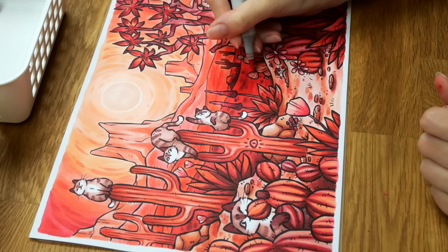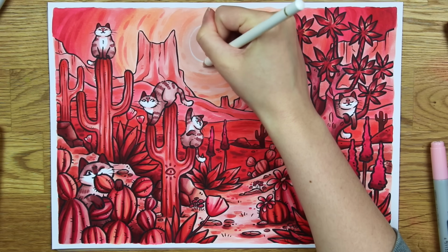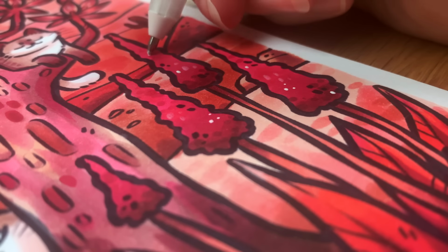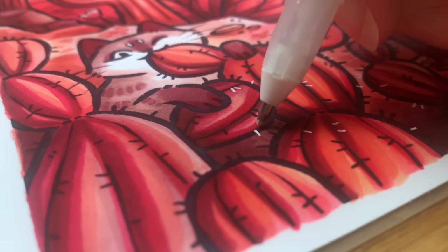I could probably have worked a lot more with this and keep adjusting the contrast and values and saturation, but there is also a risk of overworking, and I don't want to do that. So I think I'm just gonna leave it like this for now.